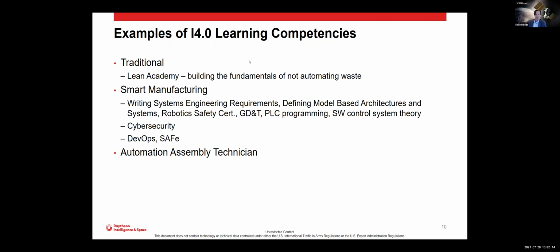Geometric dimensioning and tolerancing, which we've seen a pretty significant gap, particularly I'd say in the supply base for some of the automation systems we've seen. PLC programming, software control system theory. Some of the management techniques and planning techniques like DevOps and scaled agile framework, which basically allow you to scale agile techniques and software development techniques that most of the software product industry has incorporated. Be able to harness those, because hardware development waterfall schedules don't make sense when you're talking software. And then at the technician level, having some very skilled technicians that are able to work on automation systems that are not just assembly operators putting parts together.